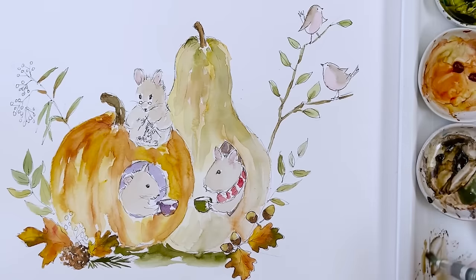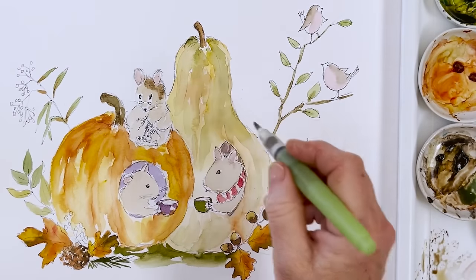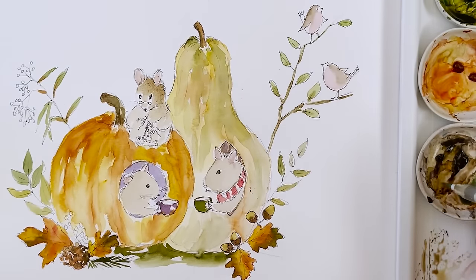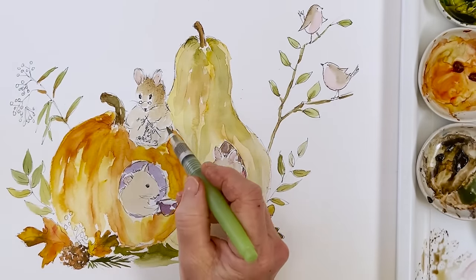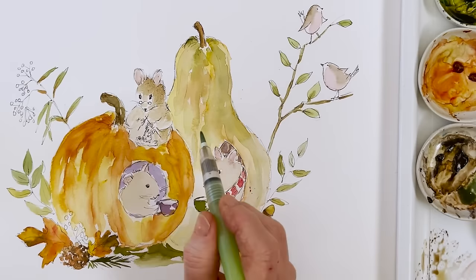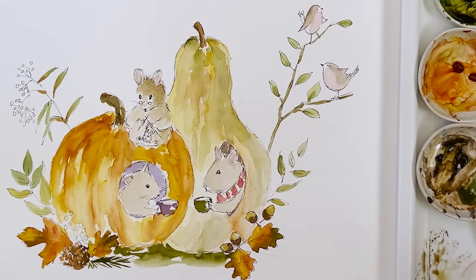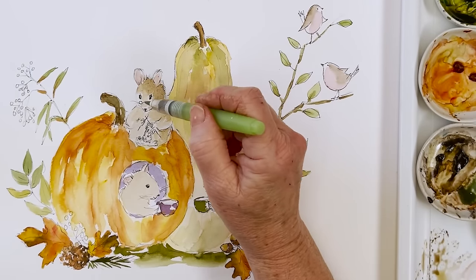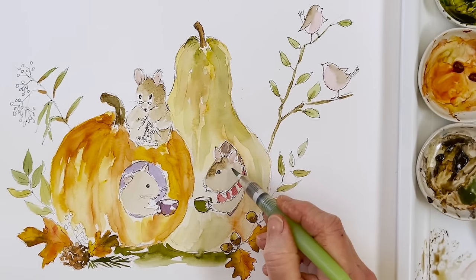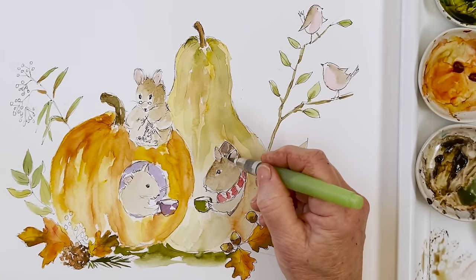We're going to come back to Mrs. Mouse with some Van Dyke Brown, a bit darker. And we'll just put in some shadow, some darkened areas on her body. You can build that up as much as you like. And this one here, same thing, a little bit more dark. Backs of his ears, maybe we might want to make those quite dark.